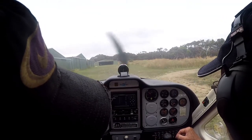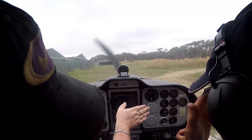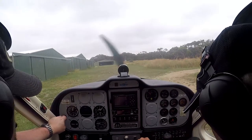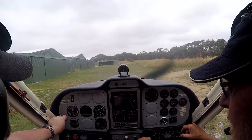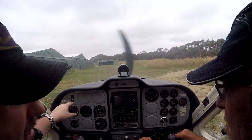Short traffic, Yank Lima Whiskey, departing circuit, currently 800 feet, on climb to 1,000 feet, track to the southeast. Ultra station. Everything looks good. Pre-taxi check's done. Oh, we'll do that in the run-up bay, that's where we do part of the checks.